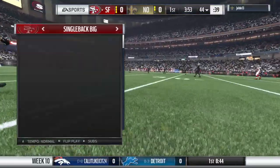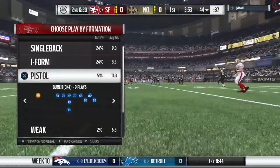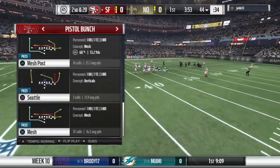So the intentional grounding penalty on the quarterback, 10 yards. If you're not outside of the pocket, the flag will come out every time.